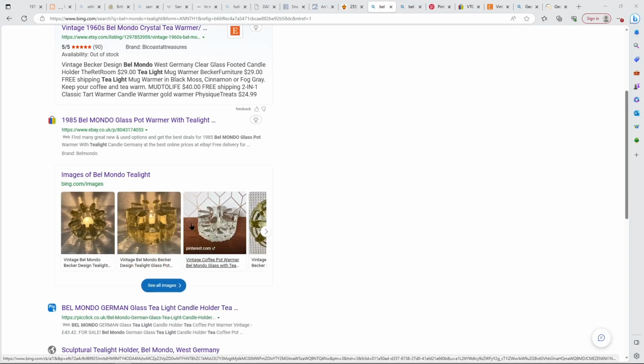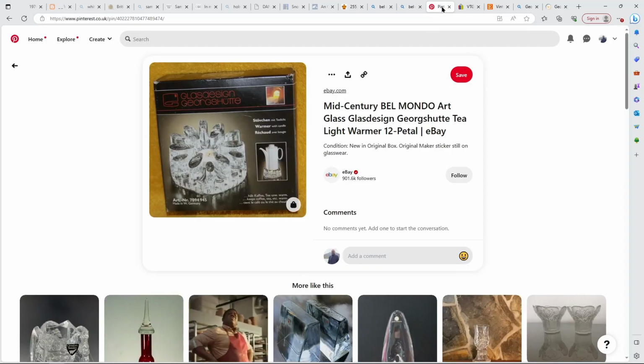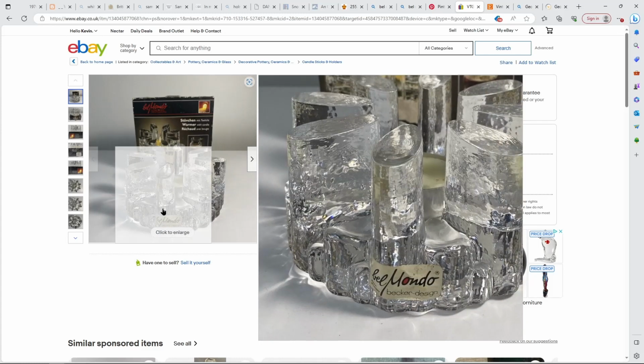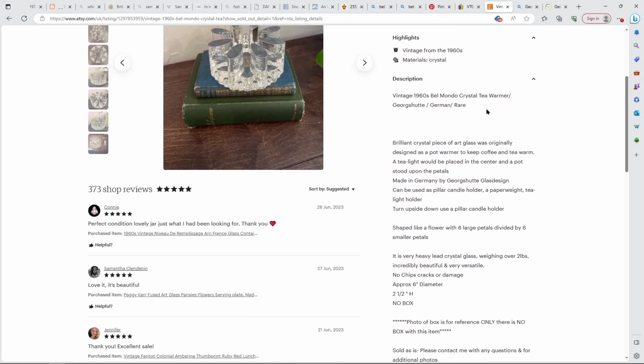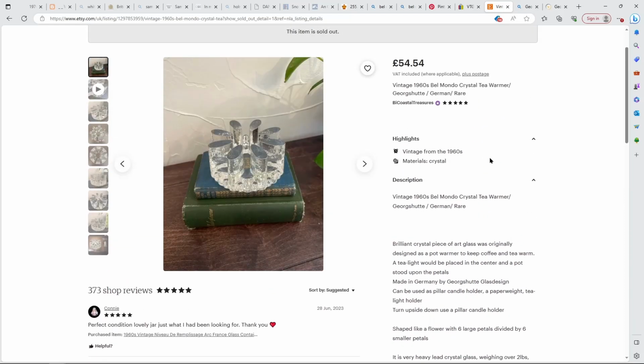Very pretty. So I did a search, found this. This is glass design, George Schultz. It is Belmondo somewhere else on the box, because he's calling it Belmondo here. And actually this is where it comes from. Mid-century Belmondo art glass, blah blah blah. Then there's another one on eBay with the label on it, Becker Design, Belmondo. What else did I find? These people have a bit more spiel on it. Made in Germany by candle holder. Is there a label on this one? No, there isn't. But anyway, let's keep going.